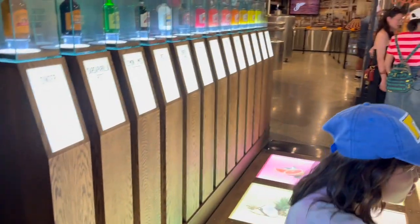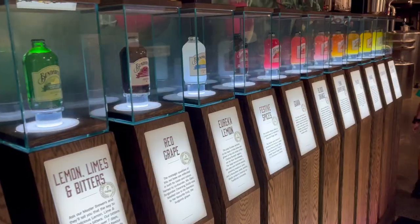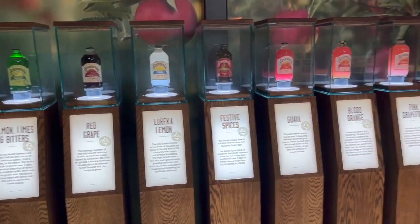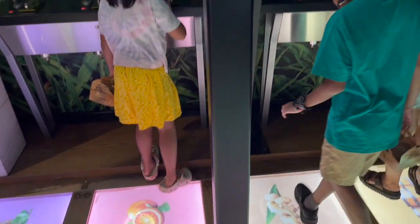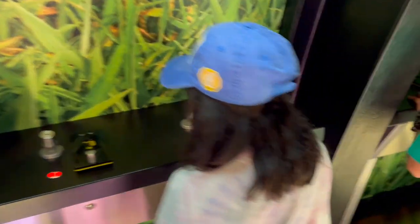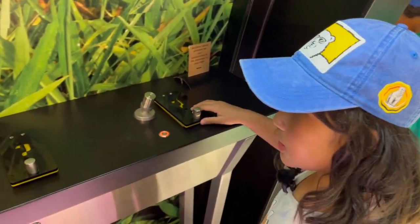We are inside the factory. How cool is that? What's this thingy? Smell it. You can smell them. So you figure out which one it is. Which one are you smelling? Lemonade, I think. Lemonade? Let me try it.